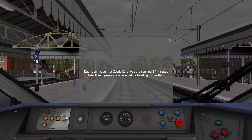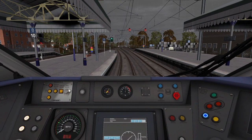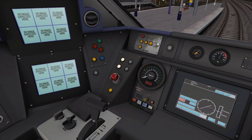Due to an incident at Castle Carry, we are running 34 minutes late. 4 passengers here before heading to Dawlish. So open the doors, pressing T. Put the reverser to neutral. Resetting the AWS, put the DRA on, headlights on.